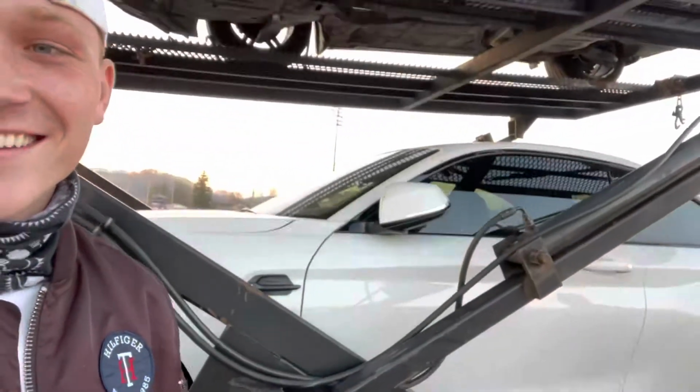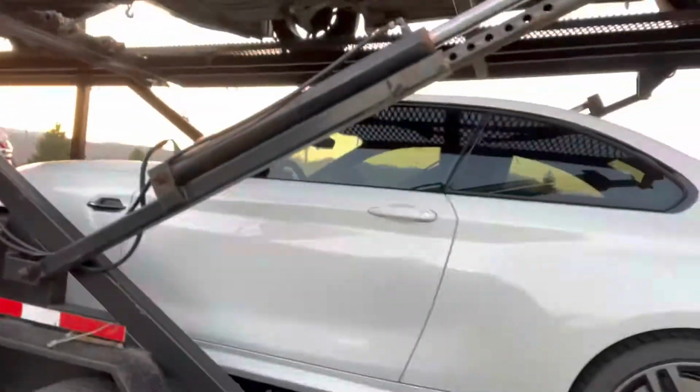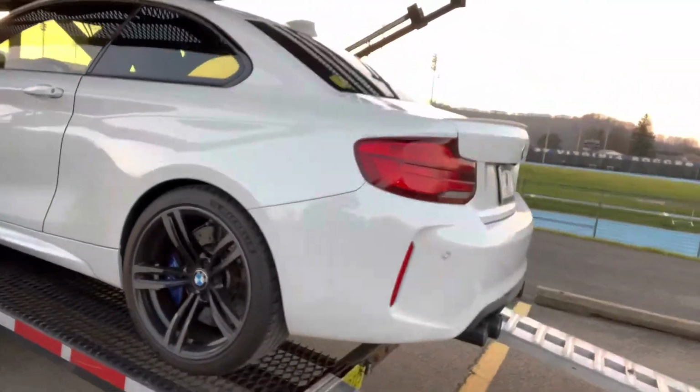All right, so we are pulling in to the parking lot where the car is being delivered to. Boy, there it is. And we see it. So we got Blake, we got Dylan taking us in his 335. All right, you want to see the M2? We're here.